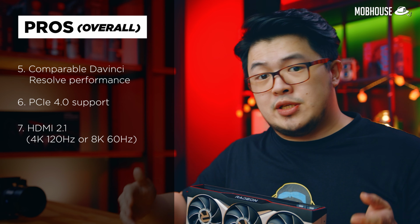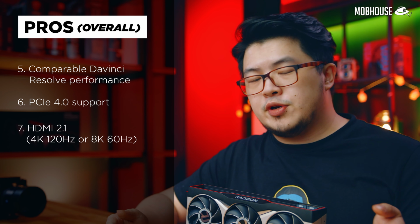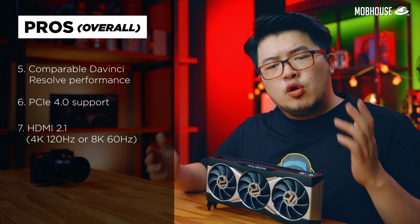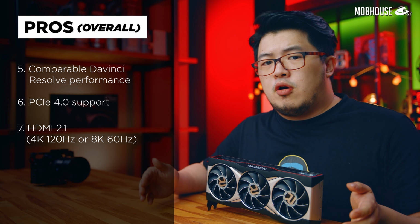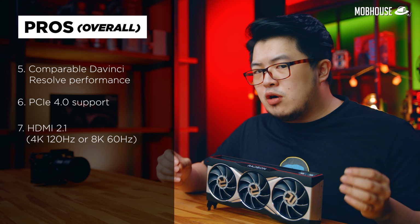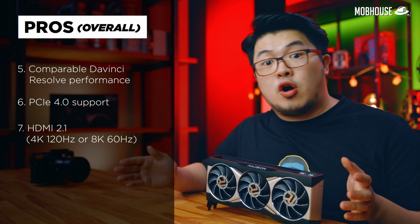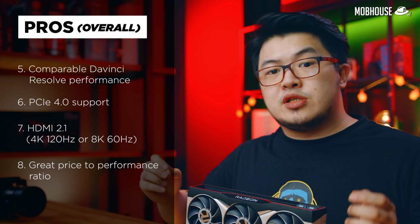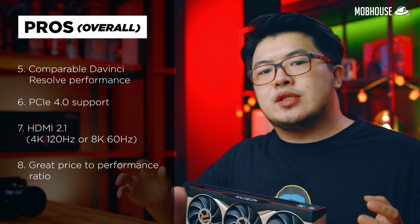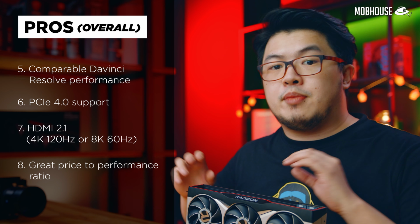We did all our benchmarks in Ultra, which might discourage you from using any of these GPUs to game in 4K or 8K. But if you lower the settings, you could potentially game on a 4K 120Hz display or an 8K display, which will undoubtedly get much cheaper in the next couple of years as they get more common. Next, we have great price to performance ratio, which is a lot more evident in the RX 6800 XT than the other two cards, but I'm going to talk a little bit more about that later as well.